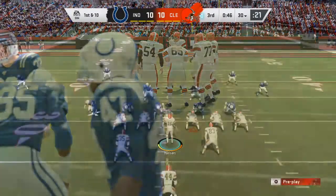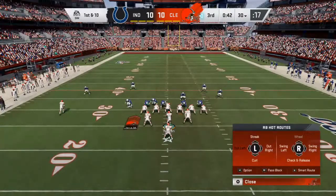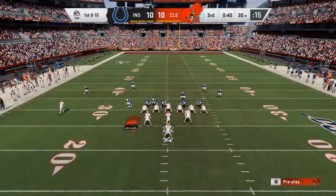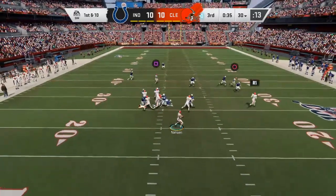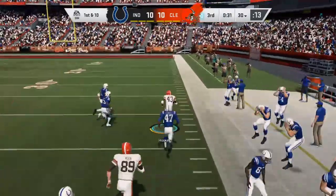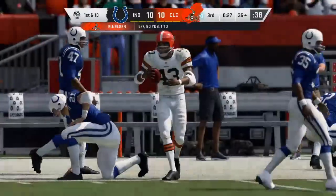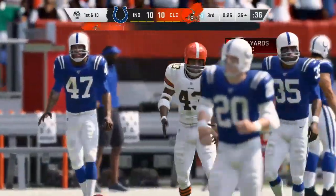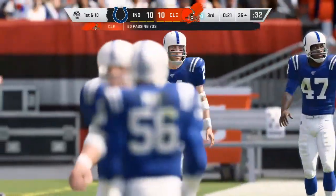So 1st and 10 now from the 30. Double time, double time. They'll look to throw here. Looking downfield, and that's caught right side. He's got his man. And he's going to get this down to the 35-yard line. The catch and run pays off to the tune of 35 yards.